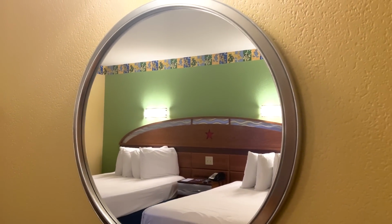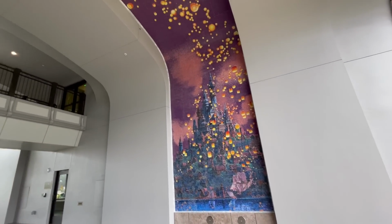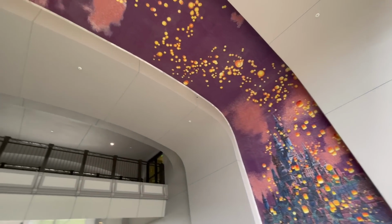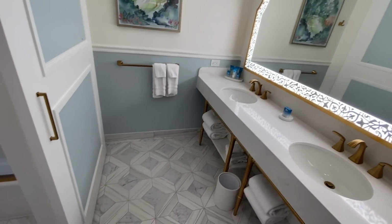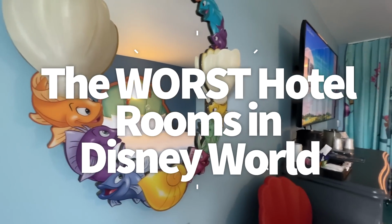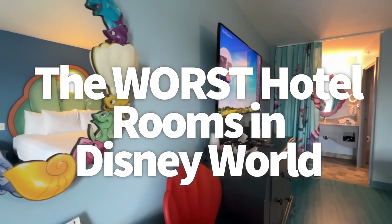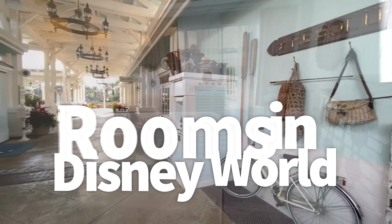Finding your home away from home on Disney World property is one of, if not the most important decisions you're gonna make as you plan your dream vacation. And there are so many hotel rooms out there to accommodate lots of different types of people, meaning no hotel stay is a one-size-fits-all situation. So today we're gonna be looking at major downfalls of different Disney World hotel stays, as well as alternatives that will make your life a million times easier.